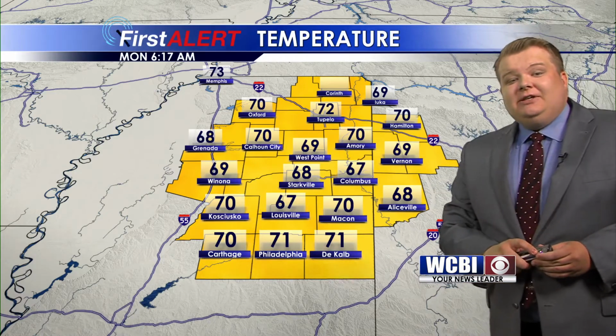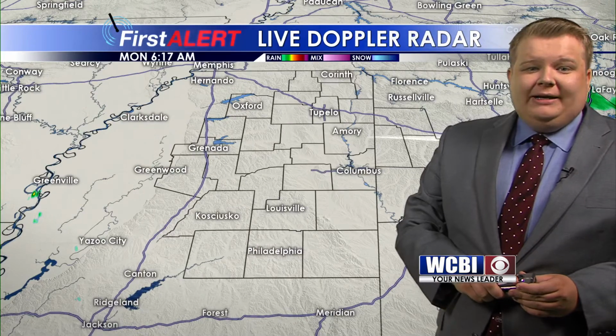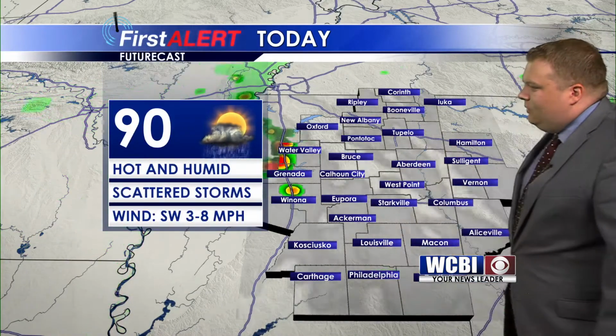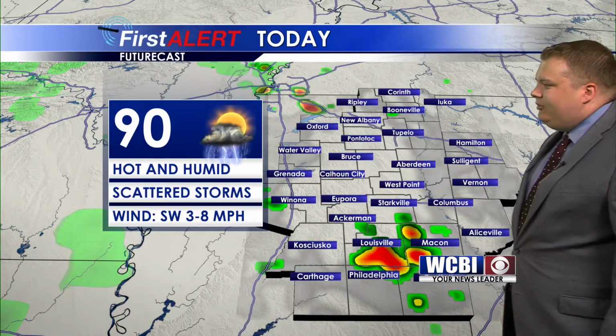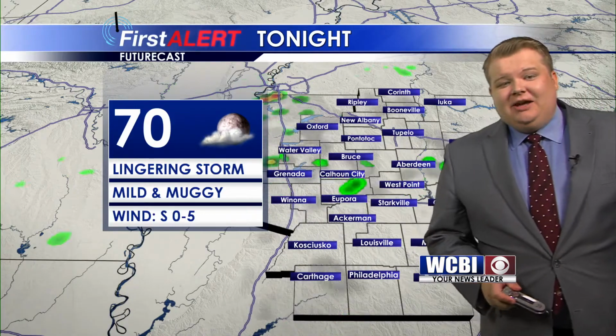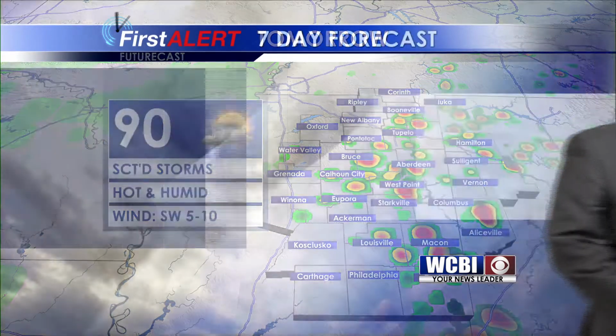Temperatures starting off in the 60s and 70s this morning. Radar is quiet. It's a dry start to our Monday, and as we go through the rest of the day, we'll see some scattered showers and thunderstorms dot the radar as we head into the afternoon. One or two of those could produce some heavy rain and frequent lightning, but we're not anticipating any sort of severe threat today. As we head into the evening, temperatures drop to around 70, and then the weather will be on repeat tomorrow.